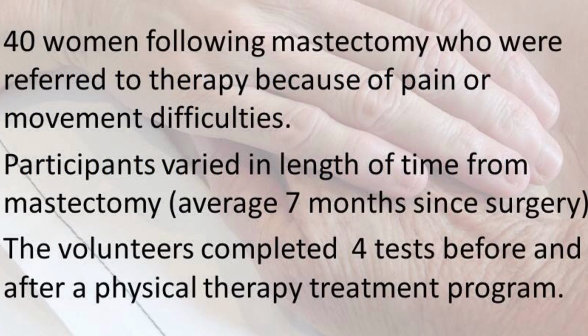Let's talk about the study group. They came from the Baptist Health Rehab in Kentucky, USA. 40 women following mastectomy were referred to therapy because of pain or movement difficulties. The participants varied in length of time from mastectomy surgery, and the average was 7 months since surgery.